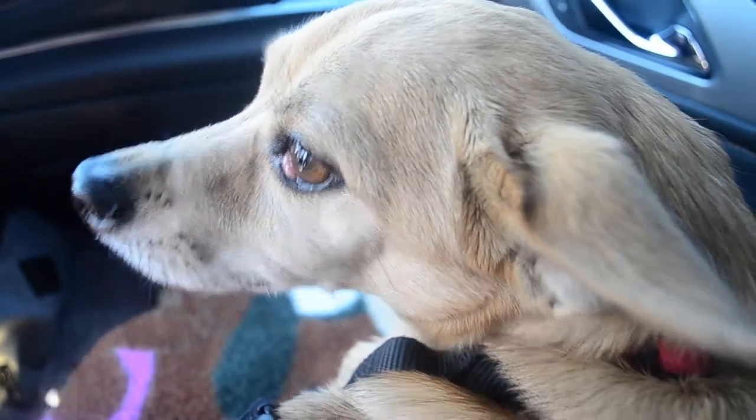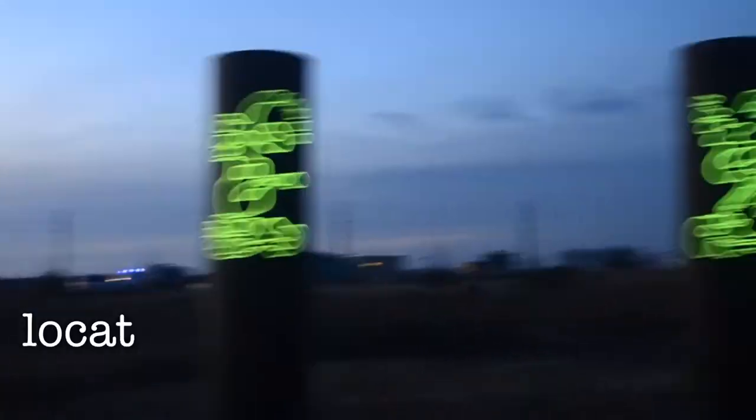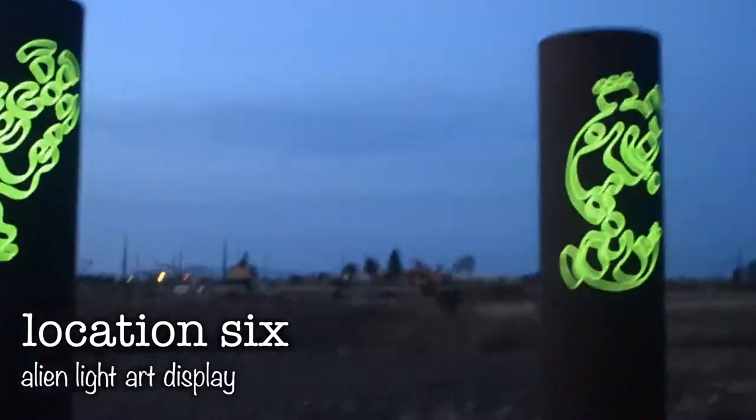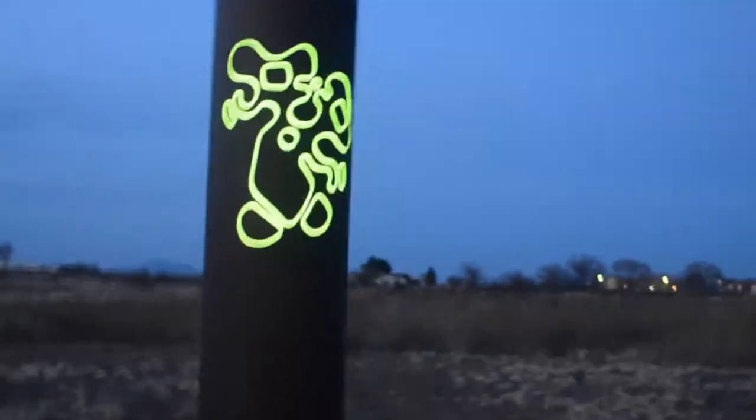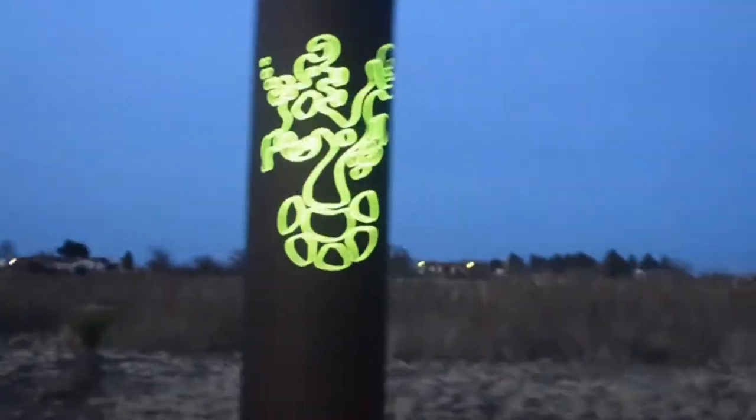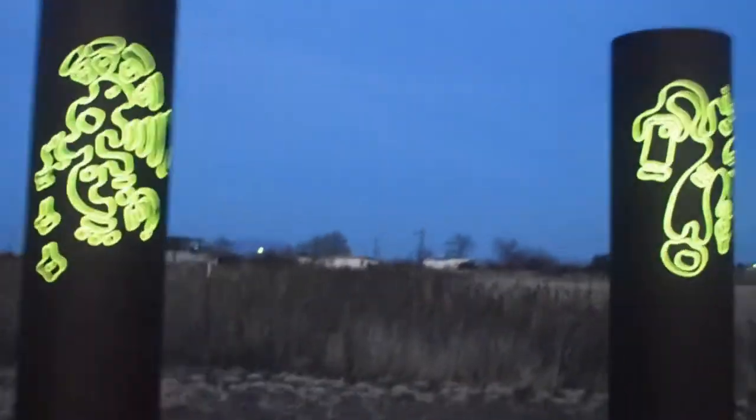To the next location. So we were driving down the road and we saw these random holes with like alien-esque looking lights on them.